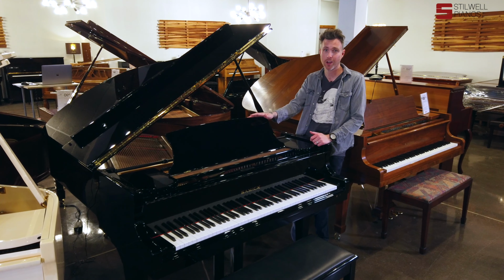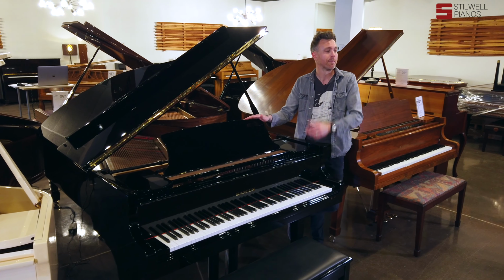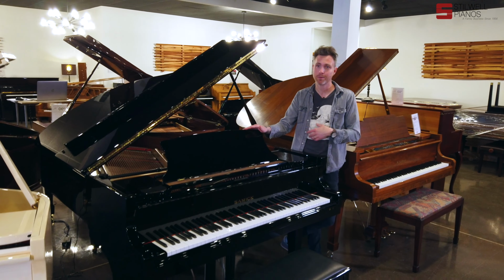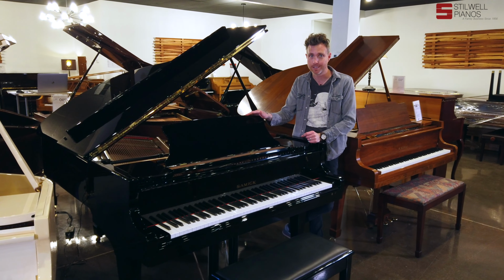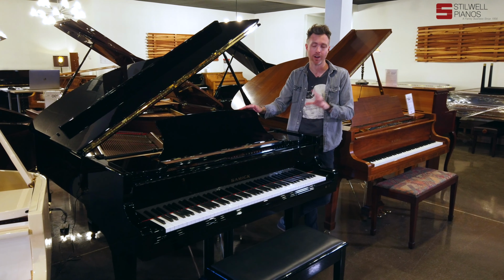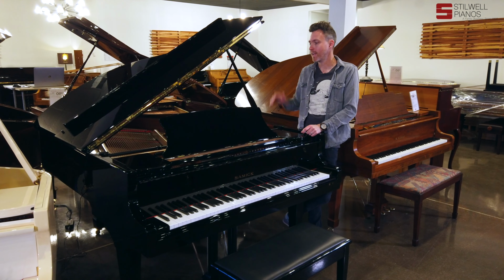Samick is one of the three largest piano manufacturers in the entire world. They make a ton of other brands' pianos, Wurlitzer, Kohler & Campbell, Conover, Gable, Shaper & Sons, I say these all the time. Tons of different brands, and they just stencil a different name on the front of them, and they kind of market them a little different. But this one actually has a Samick name on the front of it.